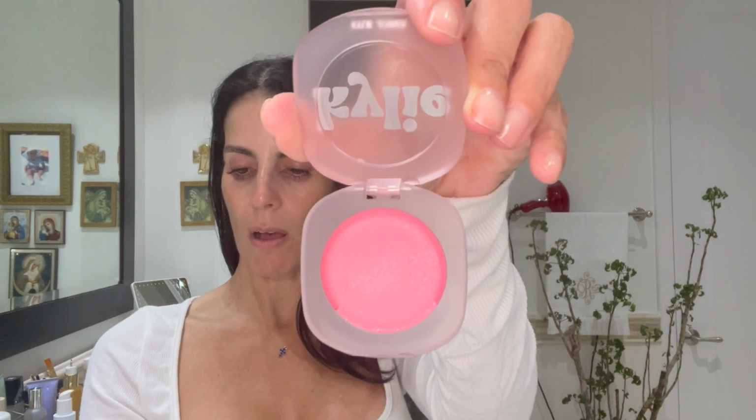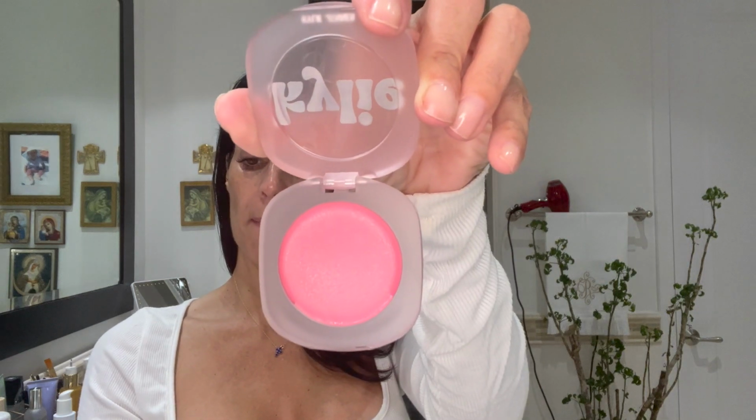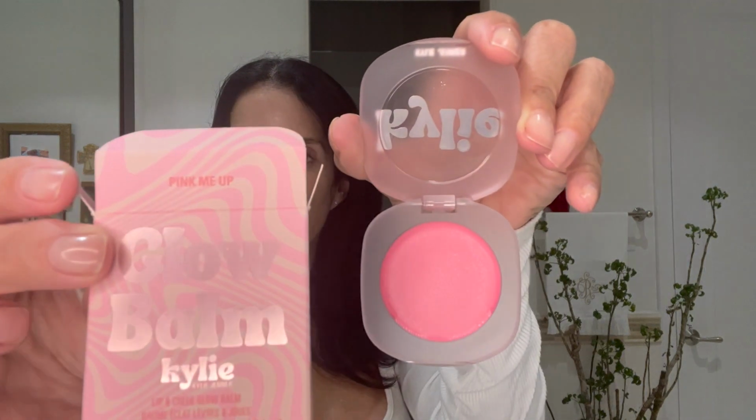I'll show it to you. It's really, really pretty. This is called Pink Me Up. So it comes in this. And this is one of those multi-purpose balms that you could do on your lips, on your cheeks. And again, I love that pink. It's like that pretty, bright pink. That is one of my favorite colors.